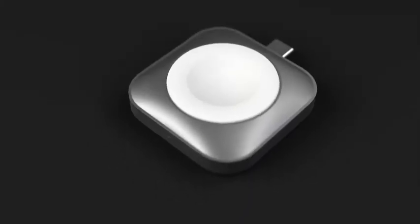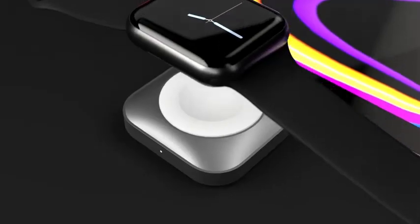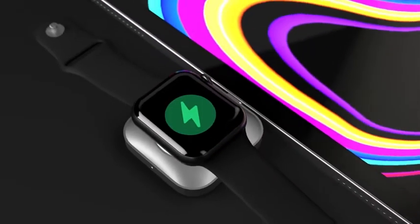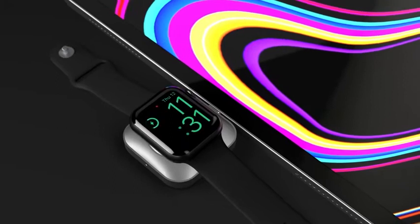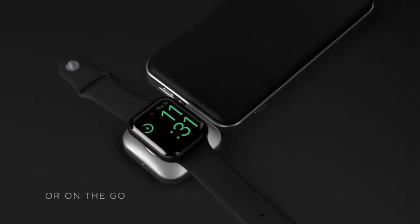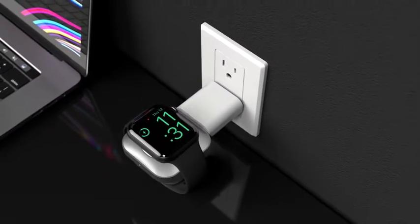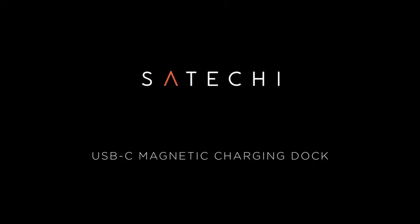Satechi USB-C Magnetic Charging Dock. This charging dock by Satechi will allow you to charge an Apple Watch by simply plugging it into a USB-C connector. You can use the accessory with most laptops, countless battery packs, and even a compatible car charger. The gadget is a perfect match for a MacBook and an iPad Pro, especially in space gray. It supports all Apple Watches and model series.